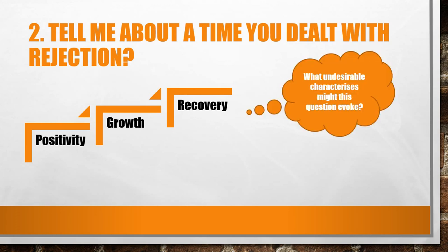So what undesirable characteristics might this question invoke? So you're thinking about how could HireVue use this for negative screening to lower your score? And so if you're talking about just failure and there's no growth, there's negativity, you're attacking the person that rejected you, you're saying that they're wrong and that they've missed out on a fantastic opportunity of hiring you or getting you on board, and that they've had immense damage done to their business by your absence, that is going to be immediately screened out. And that's why this question can be so powerful as a negative screening tool.